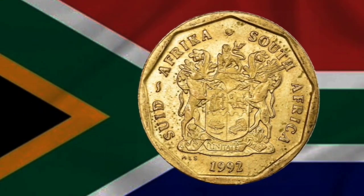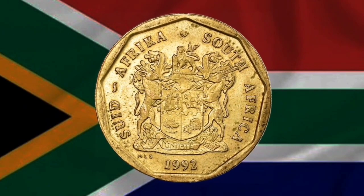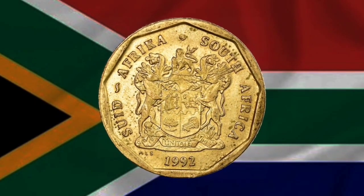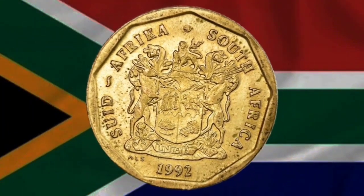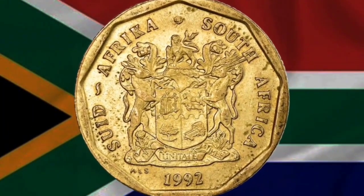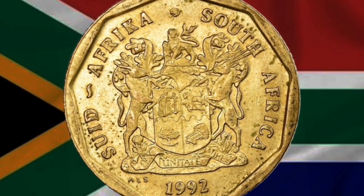The reverse side of the coin is where its artistic beauty really shines. It features the elegant image of a strelitzia flower, also known as the bird of paradise. This flower symbolizes uniqueness and freedom, themes that align with the spirit of South Africa during that time. The denomination 50C is also clearly displayed on this side.